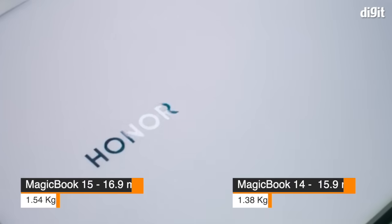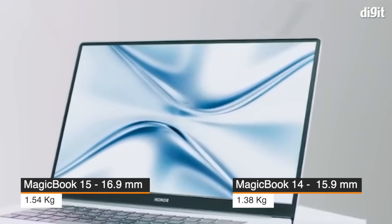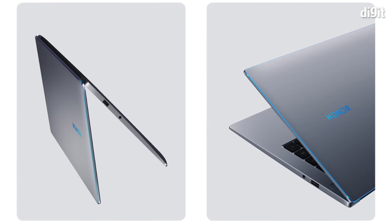The stylish aluminum metal body of these MagicBook laptops make them very appealing to look at and flaunt. These are slim laptops that will easily slip into your bag. There's a subtle blue diamond cut chamfer running along the edges of the front frame that shines in blue when you open or shut the lid.